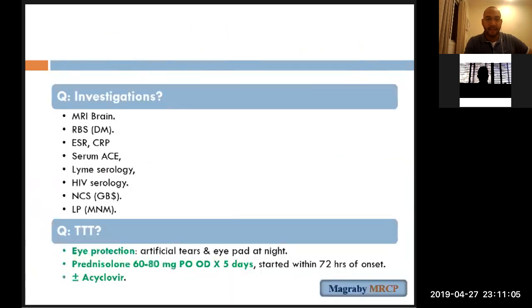What will be the investigations to be done in facial nerve palsy? We need to do an MRI of the brain and brain stem. We need to exclude diabetes, check ESR and CRP for vasculitis, serum angiotensin converting enzyme for sarcoidosis, Lyme serology for Lyme disease, HIV test for HIV, a nerve conduction study in case of Guillain-Barré syndrome, and lumbar puncture to check for mononeuritis multiplex.